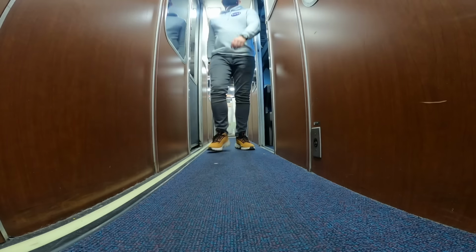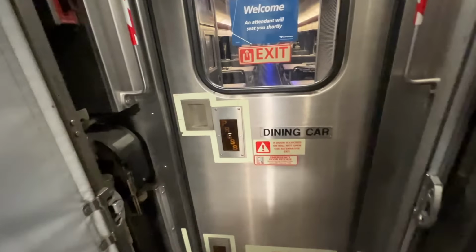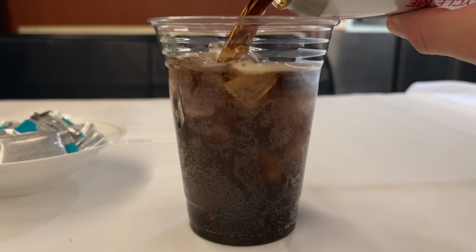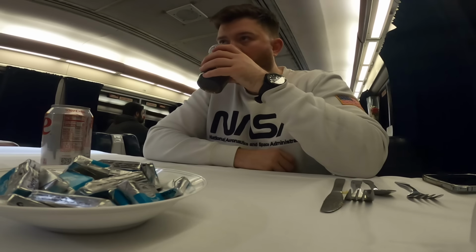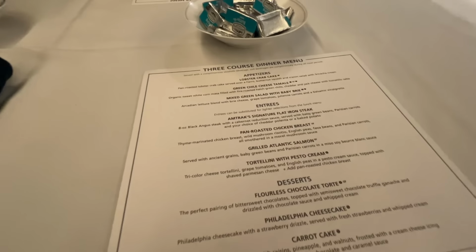Well, I'm not sure about you, but I'm starved. Let's go try Amtrak dining together. The dining car is located adjacent to the last sleeper car on the upper level. I'm disappointed to find I'm not seated next to a new friend. Apparently, due to how quiet the train is, solo dining is encouraged due to COVID. Let's get stuck into this menu then.